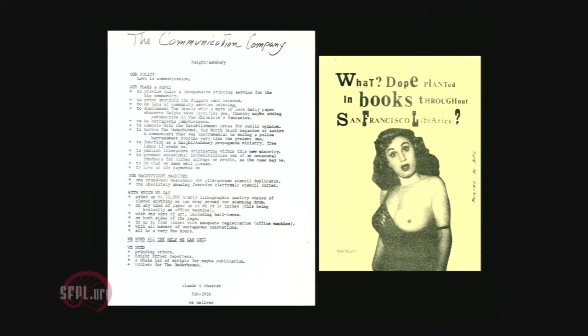You know, oh my God, dope planted books throughout San Francisco libraries? Have you guys checked the stacks? This was getting the word out. This was the people's medium. We need all the help we can get, by the way.